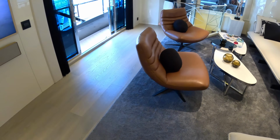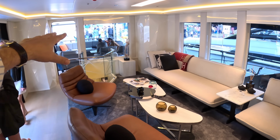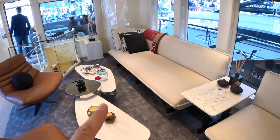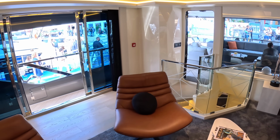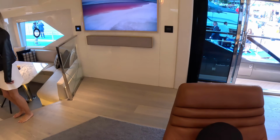If we look back here now, this is the cockpit where we came onto the boat, the aft deck, and then this really lovely comfortable seating area. And what's nice about this is the fact that you've got the opening windows on the side here as well as the entrance from the back, so you can get a lot of light and air through here. You'll see there's an entranceway down there. We're going to go down there of course, but we're going to head forward first of all.